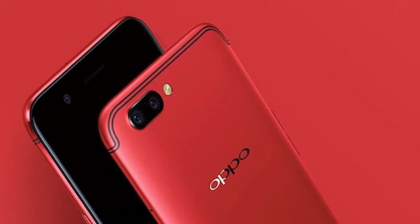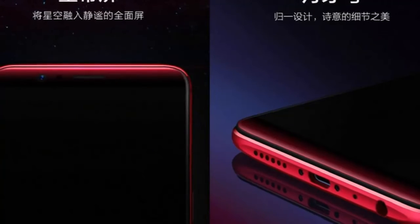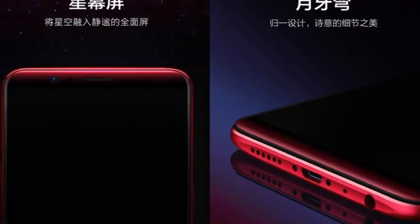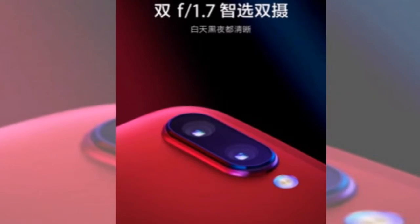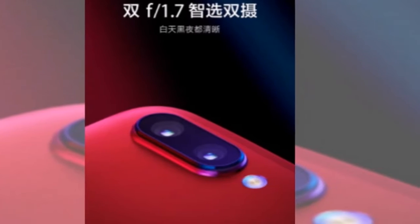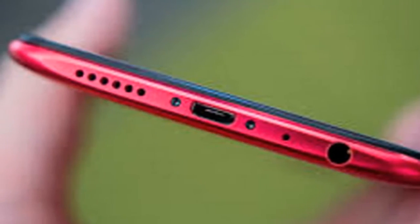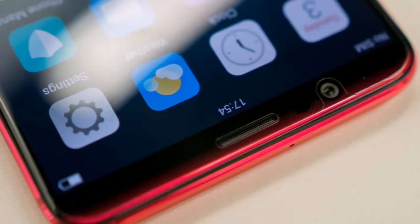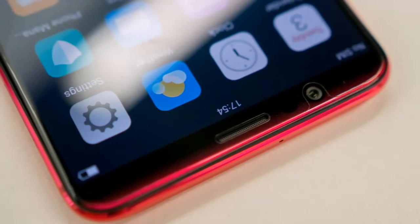The second big change concerns the cameras. The dual 16MP and 20MP rear cameras are both main cameras offering 2x lossless zoom. They're now both f/1.7 apertures, which should make the R11s a tad better than the R11 in low light. The 16MP sensor handles everyday photos, while the 20MP sensor is tuned for low light conditions.